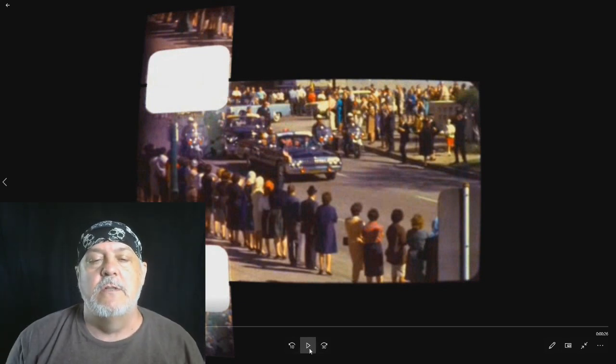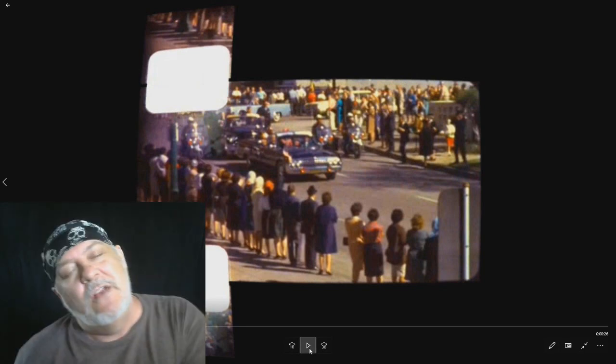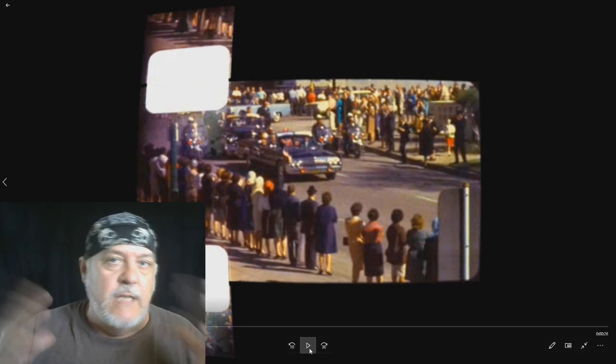JFK will sit there and he goes like this. You know, he goes bang. Then he got the bang, the bang. And then you see the head going in forward and stuff. Then you see Governor Connolly turn off to his right and he gets hit, goes to his side. You'll see these reactions.